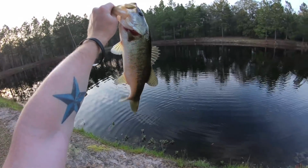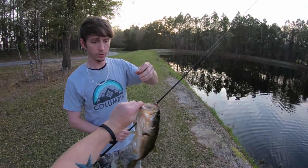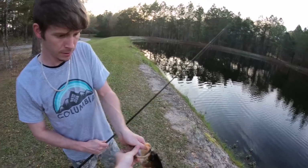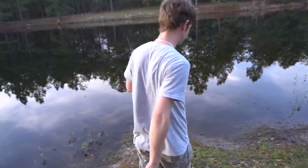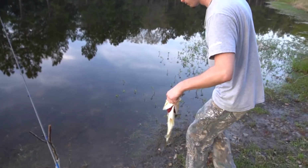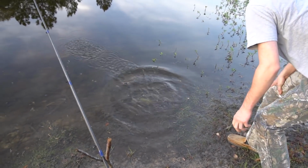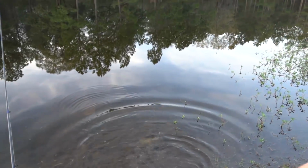Check it out, guys. How you hold it? You grab it like this. Put your thumb right there. Alright, so now we're going to go ahead and let the bass go. He ain't but about a pound. Let him get a little bit bigger. And he's off. We're going to get some more.